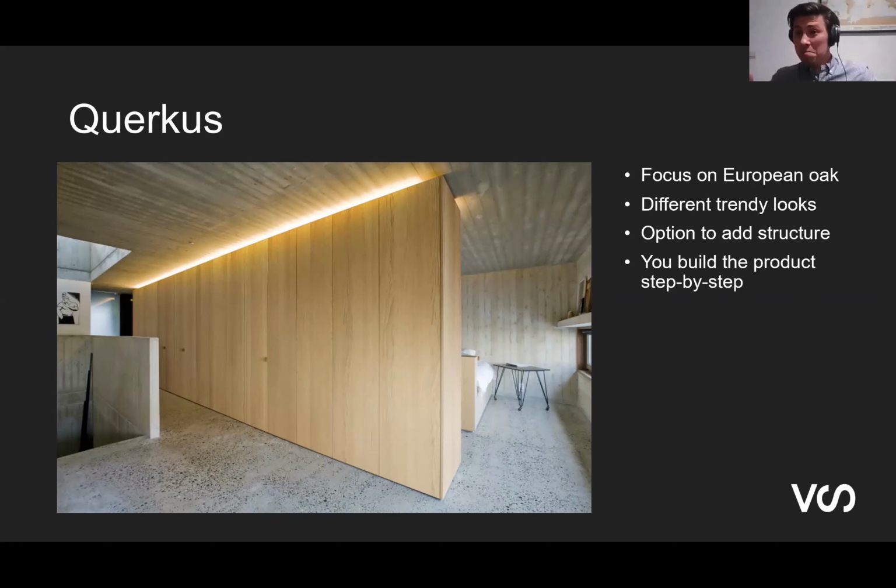You would think, okay, European oak, that's it. No, with European oak, we're going to create all different trendy looks. We're going to give you options to add a structure, and we're going to give you a guide to build your products step by step.